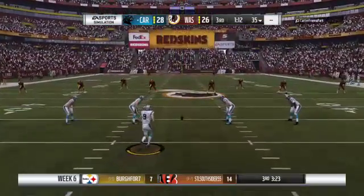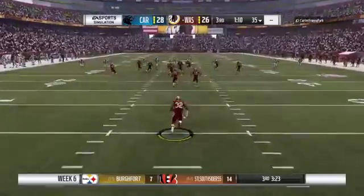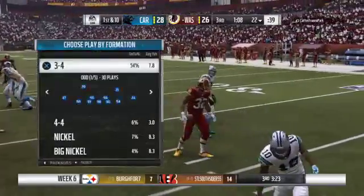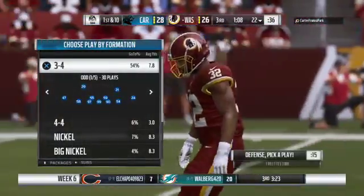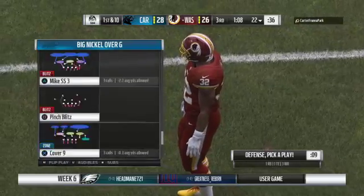Gano out to kick this one away. This fielded at the 2, and he's up past the 20 to the 22-yard line. A look at Washington as they come onto the field. And last time able to get 3. It's not what they wanted. They wanted 6, but they got at least something. They mustered something out of the drive.